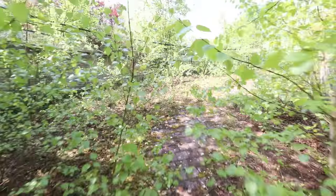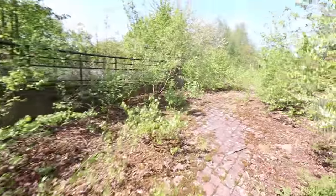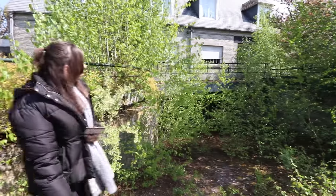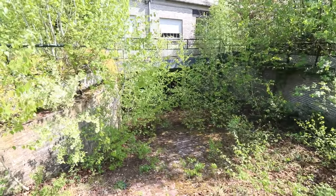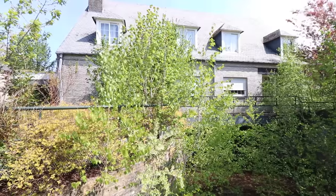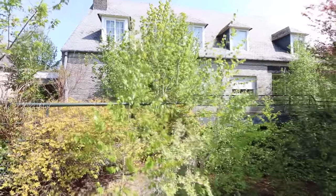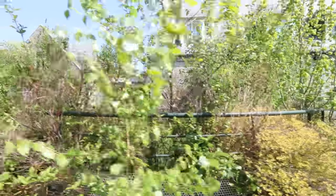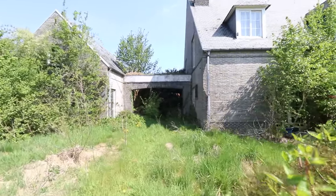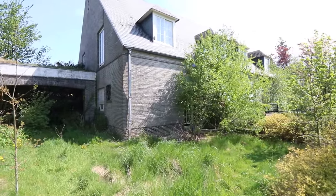Well, guys, we are venturing up the driveway. I want to show you the outside of this house. So this is the driveway, as you'll see. And this is the beautiful mansion right here. And it is such a beautiful place. I'm gonna come round. It's not much of a back garden to show you guys, in all honesty, but it's the actual house itself that I love.